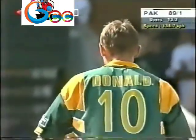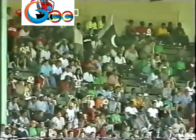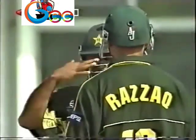That's cut away, and that's 4 as well. And they know that a lot of boundaries are scored on this particular ground, as we're witnessing right now. For around about 275 now, I think they'd bite anyone's arm off if somebody offered it to them. At the moment, it's just all Pakistan. It's been good aggressive play from them.